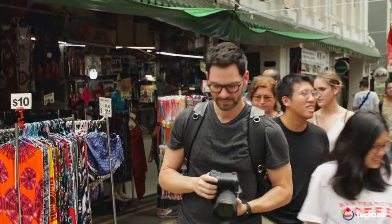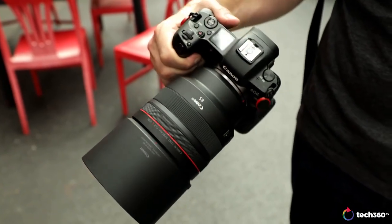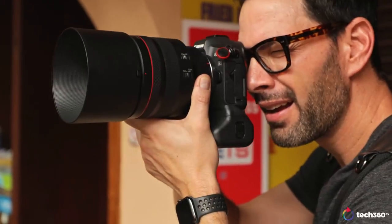All right, the first lens we're going to talk about today is one of my favorites on the system, the 85 1.2. This is the RF variant. If you tried the 85 1.2 on the EF mount, a lot of people complained it was a very slow lens. People preferred the 85 1.4, but this 85 1.2 is better in every single way.